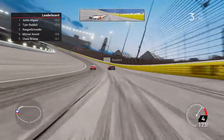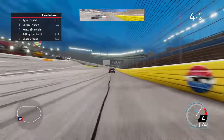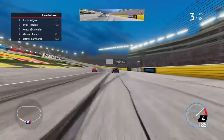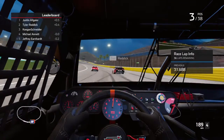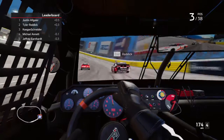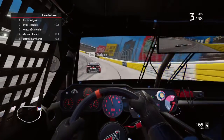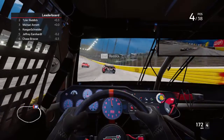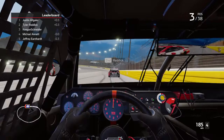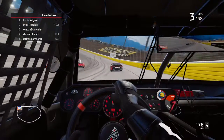And into turns 3 and 4 we go on the top side of the track. Careful, still there. Trying to use our straightaway speed to our advantage to get around Michael Annett. Into turns 1 and 2. Still on the top side of the track. Got a car coming inside. And still side by side with Michael Annett. Just a great battle going on. This has been a pretty good race so far.